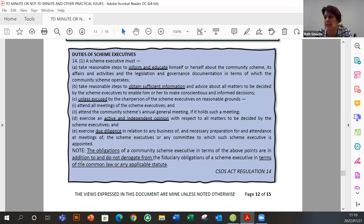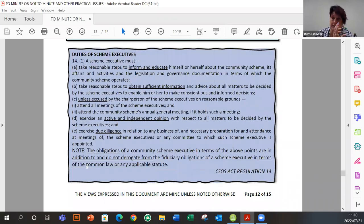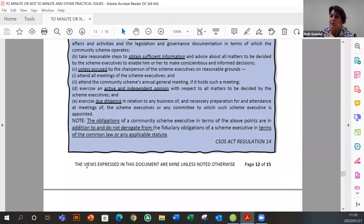So then just note the obligations of the community scheme executive in terms of the above points are in addition to and do not derogate from the fiduciary obligation of the scheme executive in terms of common law or any applicable statute. So trustees must understand, they're unpaid slaves, but they really do have to act as per their duties, and they're very clearly outlined. And that's just the facts of life, sadly. You're dealing with other people's money, with your investments, whatever it is, you've really got to behave accordingly.